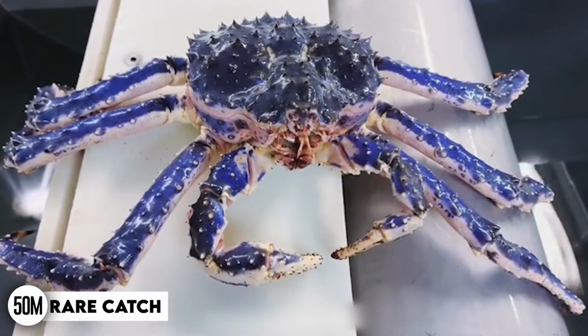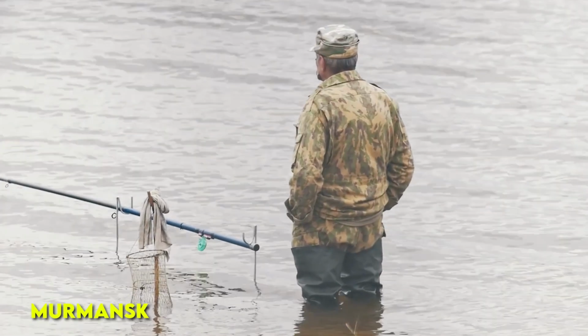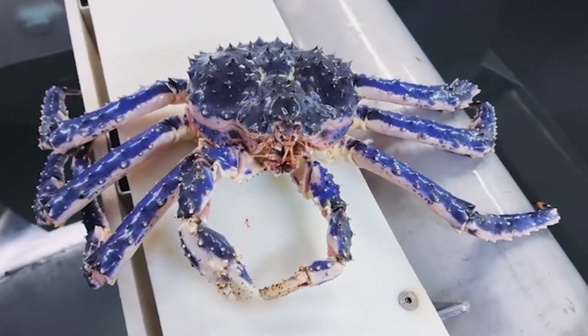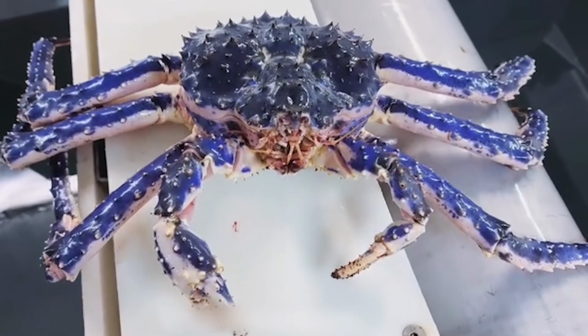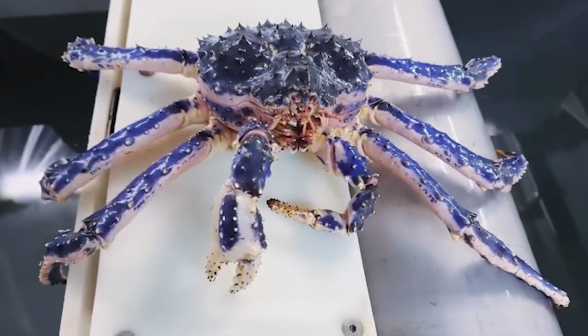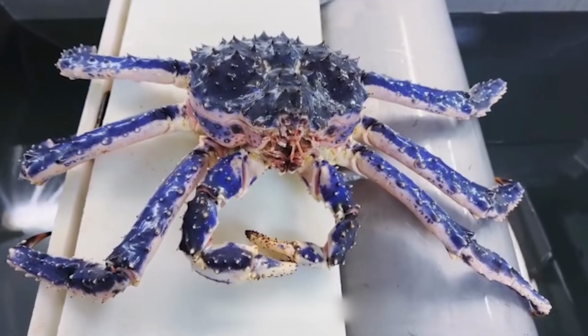Rare catch. A fisherman in Murmansk was shocked when his usual catch included a crab. This crab wasn't like the others. This one had a unique blue color and small spikes all over its body. The legs were especially striking, bright blue in color.